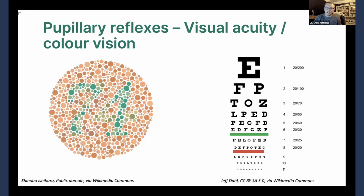But if you're working in your run-of-the-mill A&E department or primary care setting, you're probably not going to have access to Ishihara plates. But what you probably would have access to is a Snellen chart. And it's worth recording visual acuity, because this is a useful measure of whether a patient has optic nerve dysfunction.